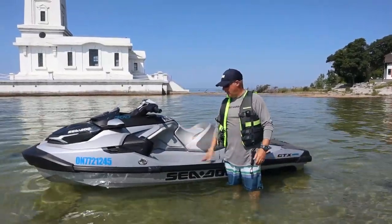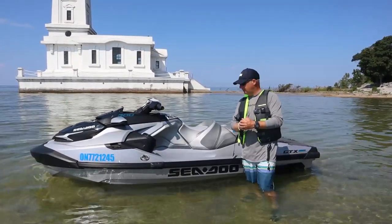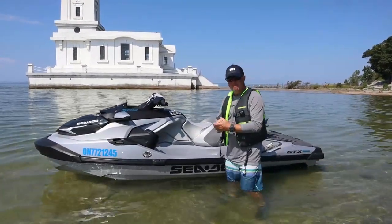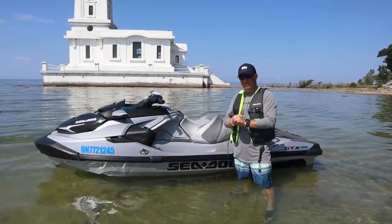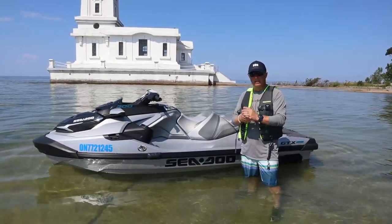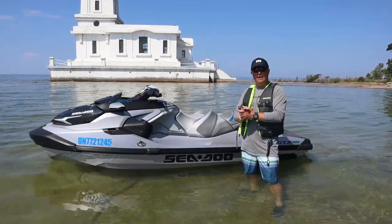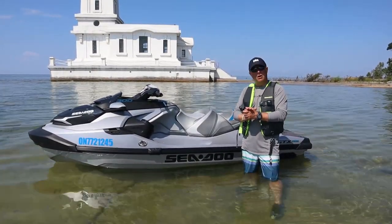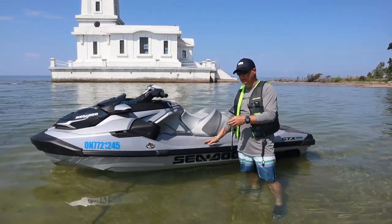So would I buy one of these myself? Well, it's a personal choice, and to be quite honest, would I buy one? Probably not. I'm actually quite happy with the GTX 170 I already have. And the main reason is because that GTX 170 is tailored for my liking. I'm not a person who likes to go fast outright and do lots of tricks. But if I was, and if I wanted to do that, then I definitely would consider this.